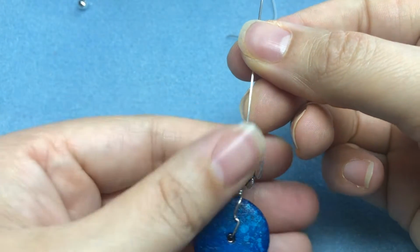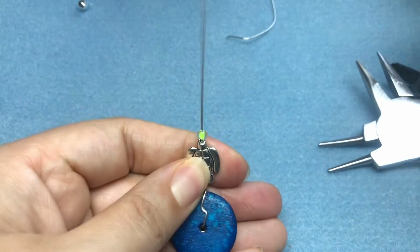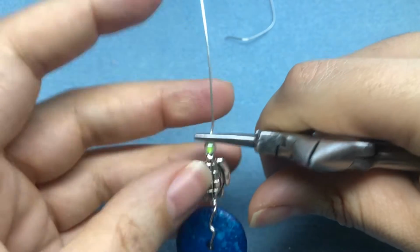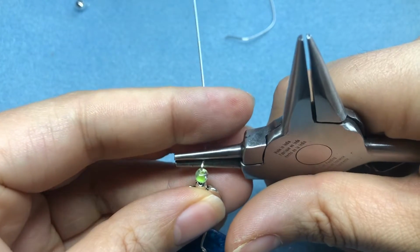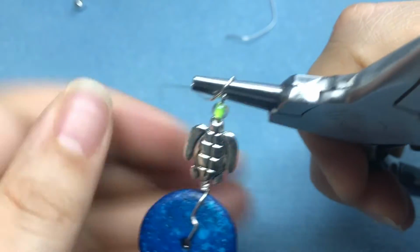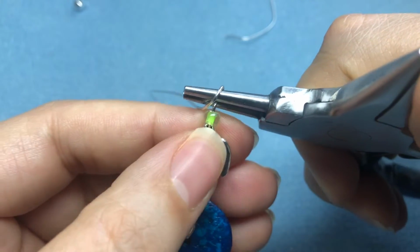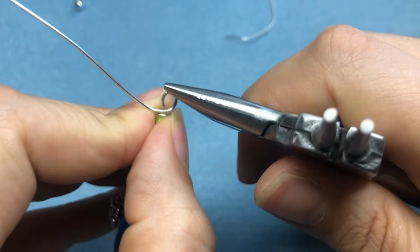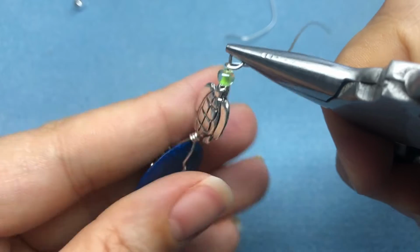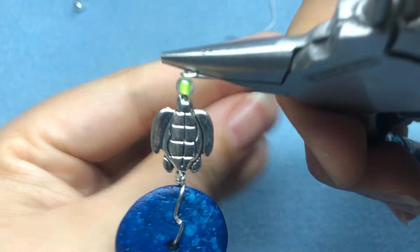So I'm going to hold my little turtle in place. And then I am going to wire wrap a loop. Okay. So we'll hold here, bend it to the front, reposition our pliers, pull around, and then pull to the front. I'm still making sure that my turtle is facing the correct way. Grab our loop, and I'm going to start that first one, and then we're going to make sure that our turtle is facing the right way. And then we're just gonna keep going around.